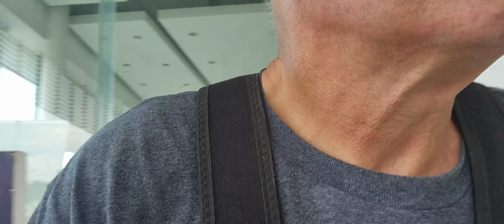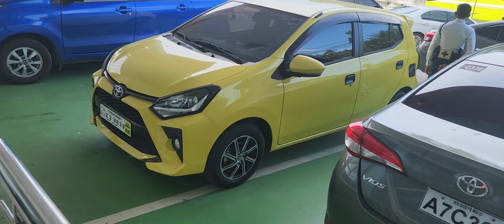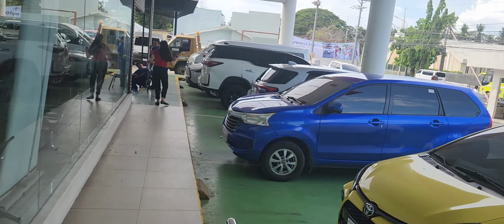Hey everybody, I saw it at the Toyota dealer. It looks like a brand new mini truck van, multi-cab van. I don't know if it's a proper multi-cab van or not, but since I just took a quick video here at the Toyota dealer before, I figured I'd come back and hit it up again.